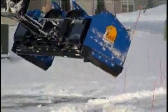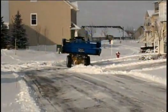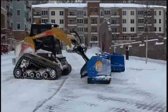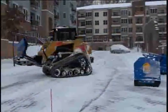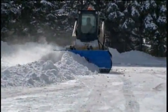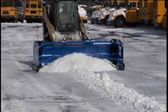Kage combines the simplicity and durability of straight blade plowing with the productivity of a snow pusher, all in one package. Going back and forth between angle plowing and pushing in 5 seconds or less without leaving the cab, that is the Kage advantage. You've been there. Where should I windrow the snow next? With a Kage at your fingertips, you hardly have to think about it.